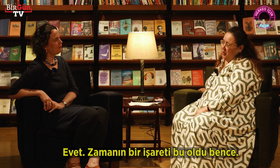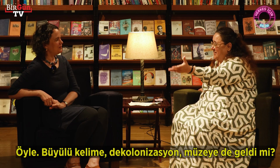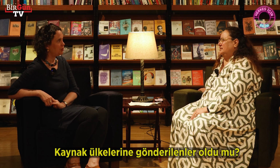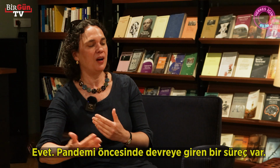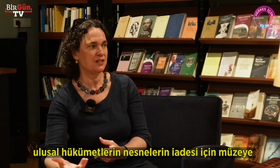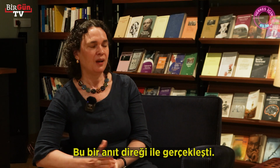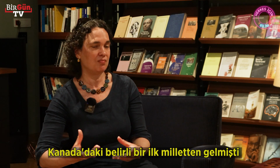It is. So the magic word decolonization, does it hit the museum as well? Did you send any things back to their origin? Yes. So we have a process that came in place before lockdown. I can't remember when they finalised it, but the possibility of national governments applying to the museum for the return of objects, and that was put in position with a memorial pole. It came from a particular First Nation in Canada, and they applied to us. They visited it. They then said, this should be back with us.